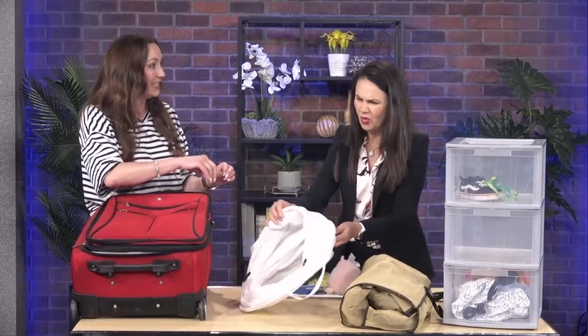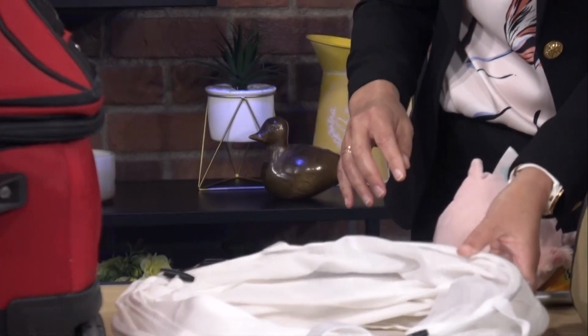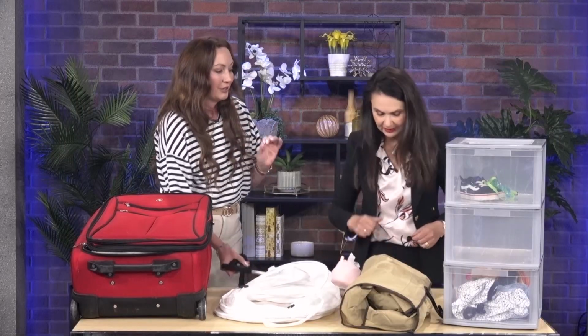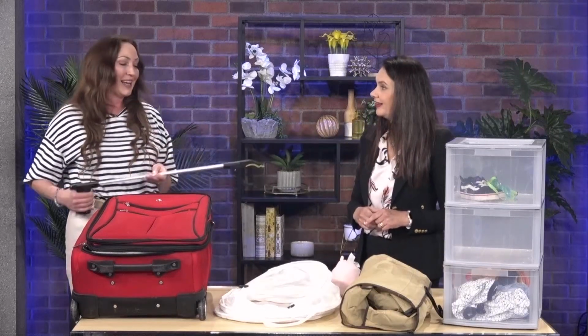Get one of these, but people hated this idea. I don't know why. It's a collapsible hamper. You can get it at a dollar store. I don't understand. Enlighten me. So this is not a packing hack, this is a travel hack. Stay with me, people. I know this is ridiculous, so stay with me.